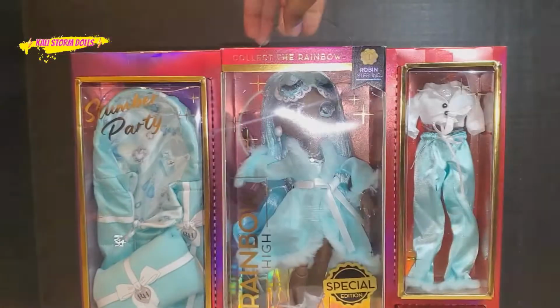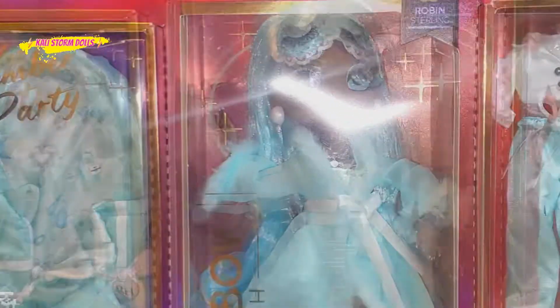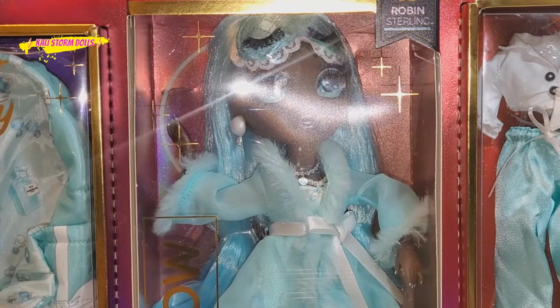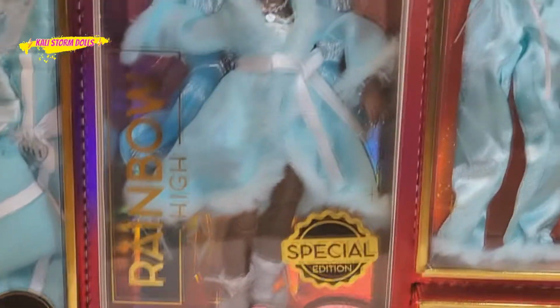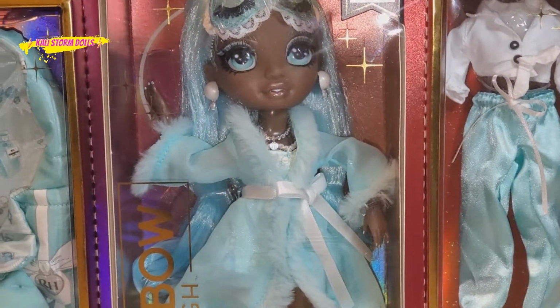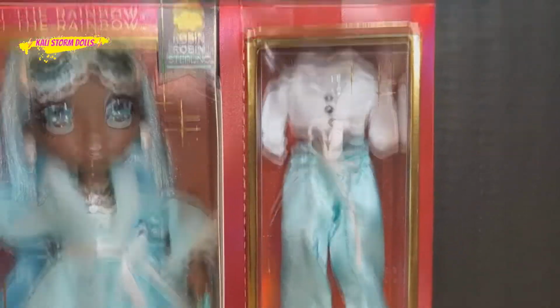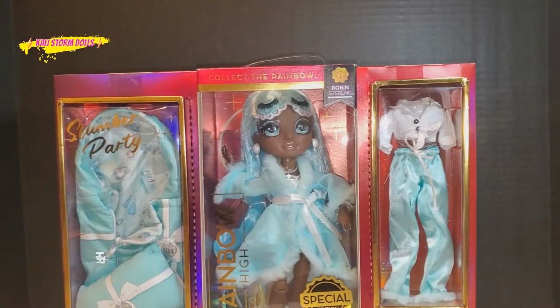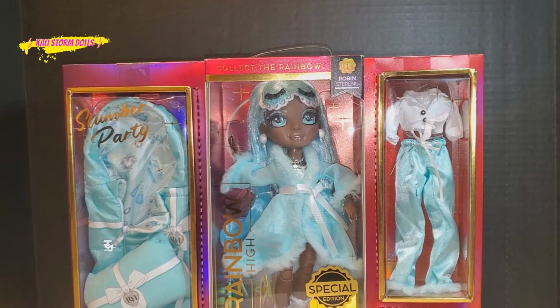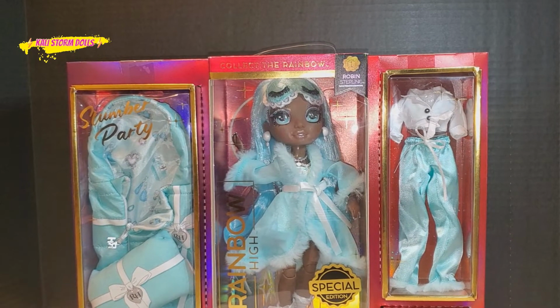So here we have Robin, and she's so cute. Let's zoom in. She is so pretty. The light is kind of taking away from her beauty, but you can see that she comes with a sleeping bag. She comes with the doll herself looking good. Hey, pretty. Then she comes with a secondary look. Now, you know me. If you've been watching this channel long enough, she's not living in a box. So I'm going to get everything out, and I'll be right back.